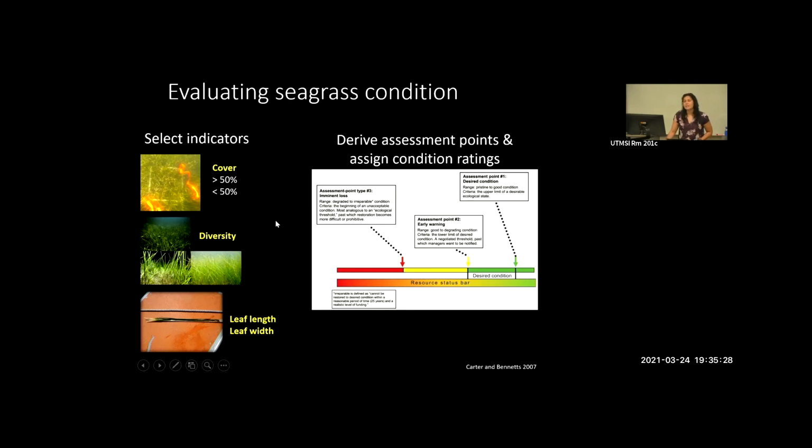And here's a schematic that really is just showing and explaining the assessment points. For a good condition rating, this would be a set of values indicative of a very pristine or good condition state, something that's essentially desirable. A fair assessment point is starting to get at the warning part. So there's something going on. The conditions are now starting to slide back. They're starting to degrade a little bit.